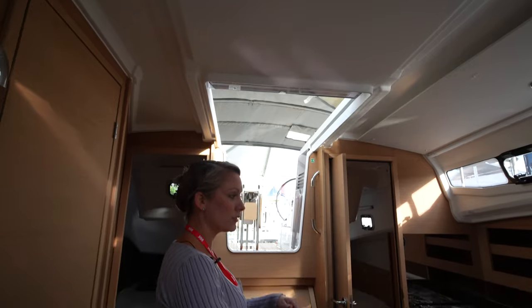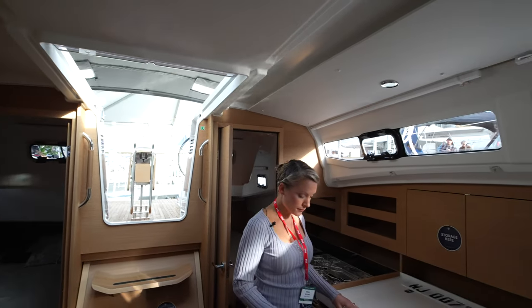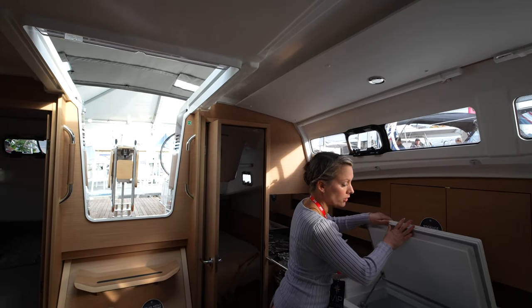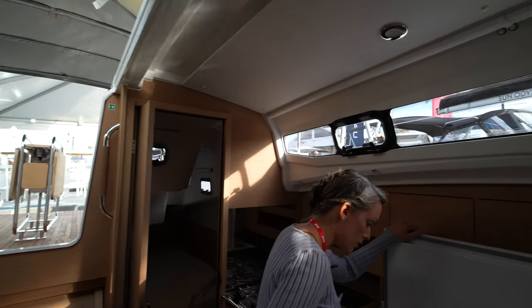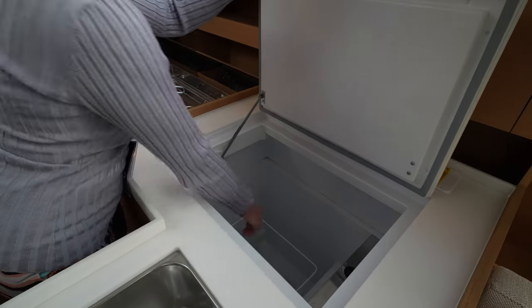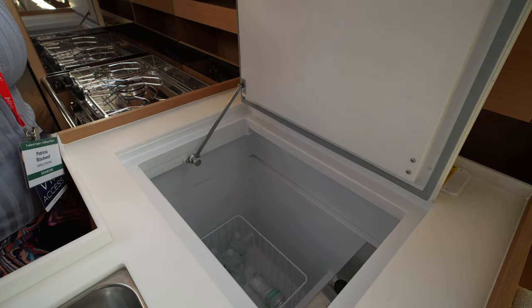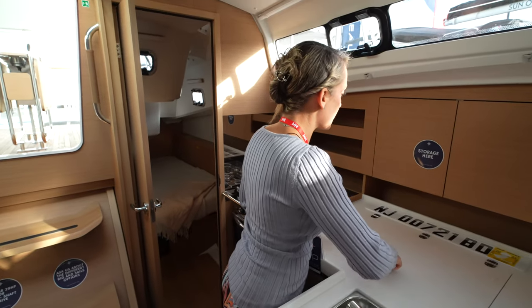Coming down the companionway stairs, welcome into the galley. It's like an L shape. Let's see, very spacious fridge right here. I think you need to look inside this thing. Very deep. Could fit a lot of stuff in there. Gotta organize it so you got the stuff you want to eat first on top, though.